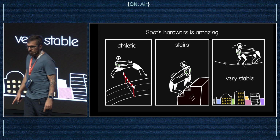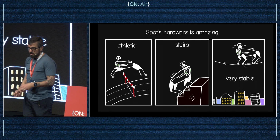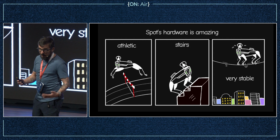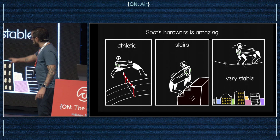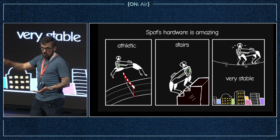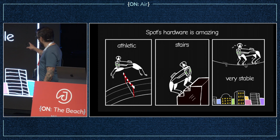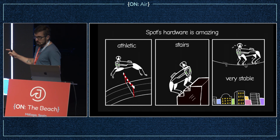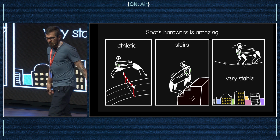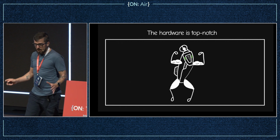Spot, first day, could not walk on that floor. We had to adjust the grip. We had to adjust the software so it walks a little bit slower. We made it so it can walk anywhere it wants. Goes up and down stairs, which is also great. Anytime you have 2 floors, you can actually go upstairs and do interesting stuff there. And it's very stable. I don't know if you've seen videos of researchers kicking Spot, and it stays very, very stable. So, bottom line, hardware is top-notch.